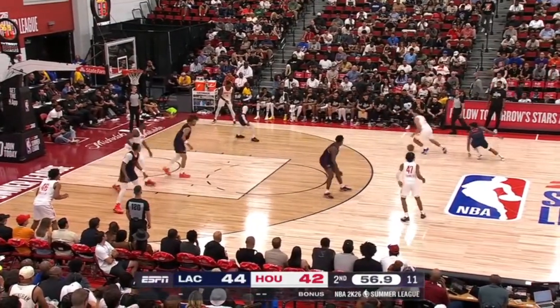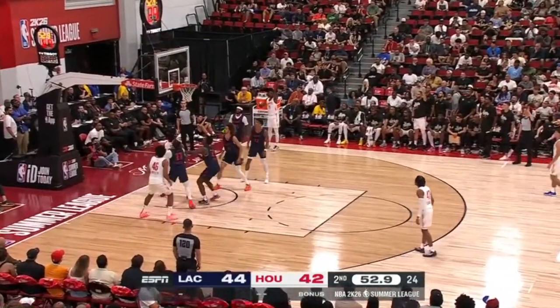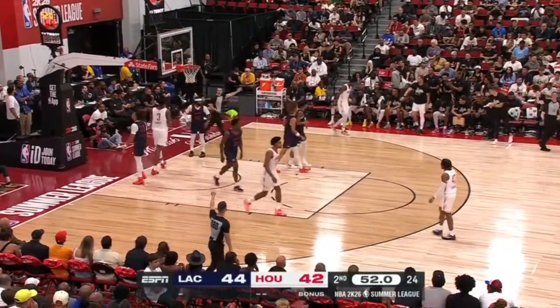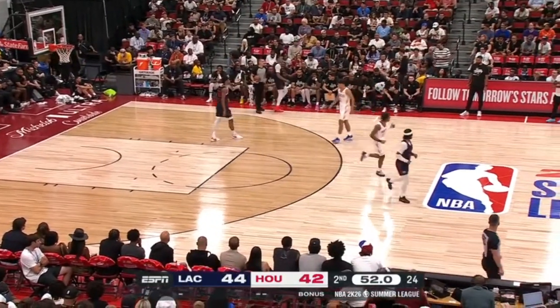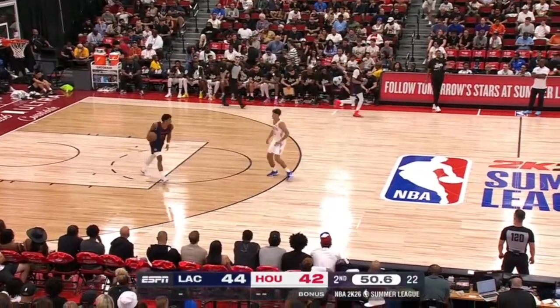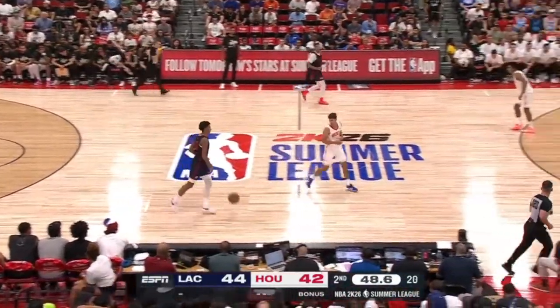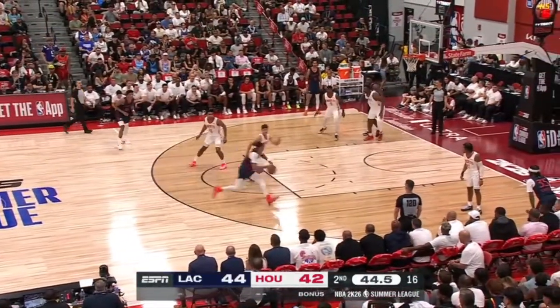2-point Clippers lead. Dangerous pass. Sheppard gets it over to Williams. Front rim, but a good look. It was. Great ball movement by Sheppard. Christie goes for the steal. And he had a wide open look. Nate Williams, and he couldn't knock that one down. Final minute of the first half. This has been a good one so far.